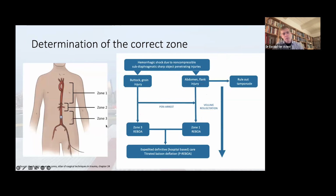If we have decided that REBOA is the treatment we go for, we have to determine the appropriate zone for REBOA, either zone 1 or zone 3. That is largely based on anatomical location of the injuries and also on presenting physiology. Generally, penetrating injuries in the upper thigh, in the groin, or the buttock are amenable to zone 3 REBOA, whereas for abdominal and flank penetrating injuries, the balloon has to be deployed in zone 1.